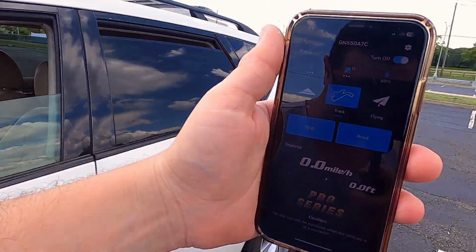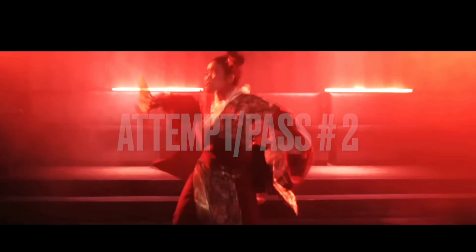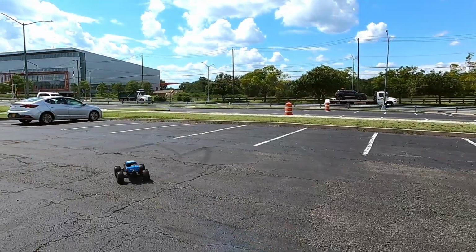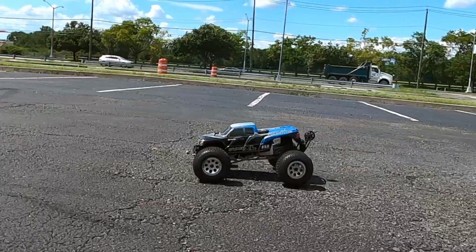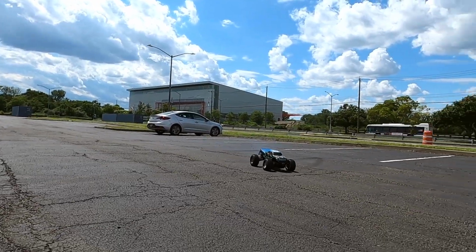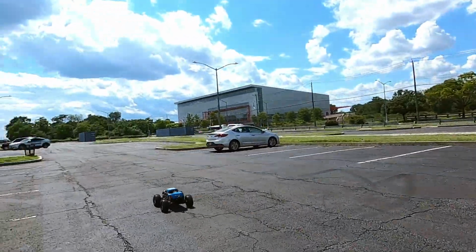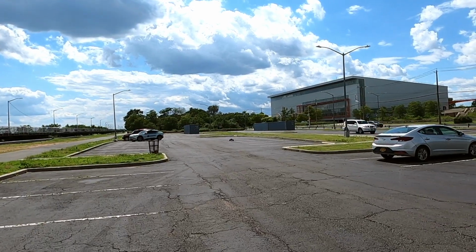Attempt number 2, guys. I'm all the way up. Nothing can stop me. I'm all the way up. Let me do a quick warm up. Oh yeah. Wheelie, did you see that wheelie? That was power. I'm not really setting it up for wheelies. All right, I'm gonna go over there by the Parks Police and we're gonna do a run.